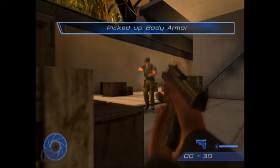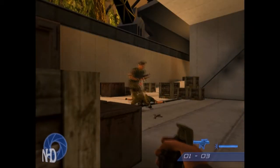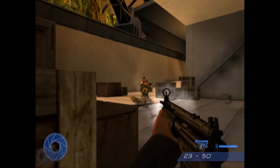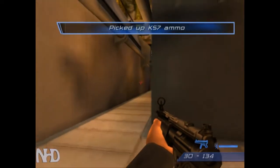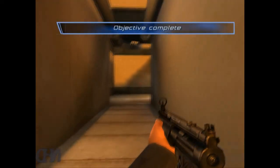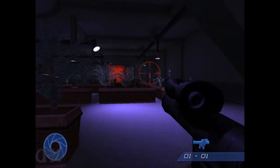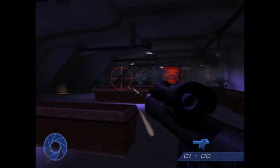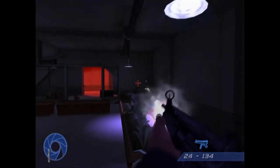Get back there! Security personnel to the cultivation. Go away! He's to the left!